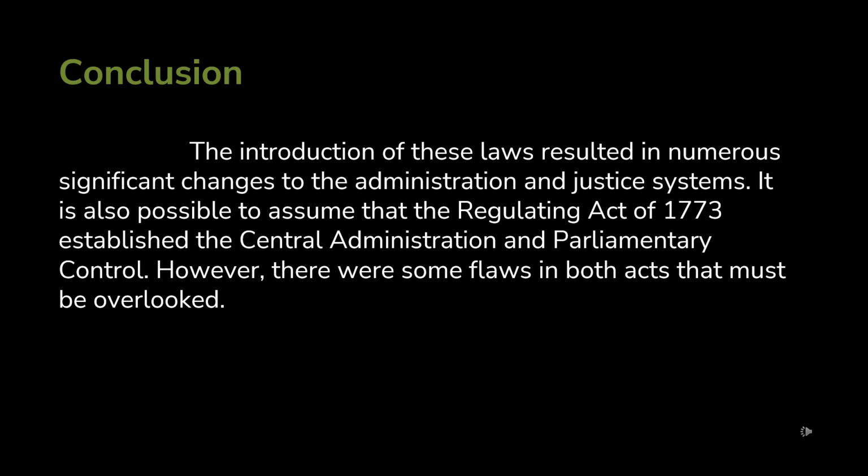Conclusion. The introduction of these laws resulted in numerous significant changes to the administration and justice systems. It is also possible to assume that the Regulating Act of 1773 established the central administration and parliamentary control. However, there were some flaws in both acts that must not be overlooked.